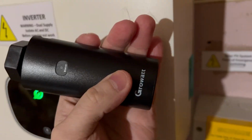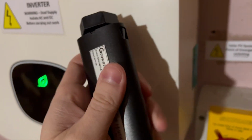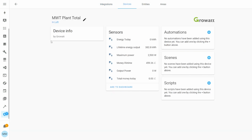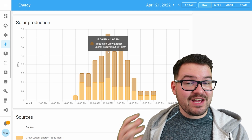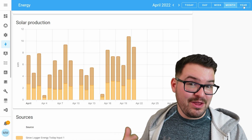Onto the products then. My first energy saving device is my Growatt data logger, and what this little device does is it directly plugs into my solar inverter and it allows me to wirelessly get the information about my solar production. And with that information, I can pass that straight into Home Assistant. What's cool about this is that I can visualize that information to see how much solar energy I've made on a set day, or even week, month, or year.